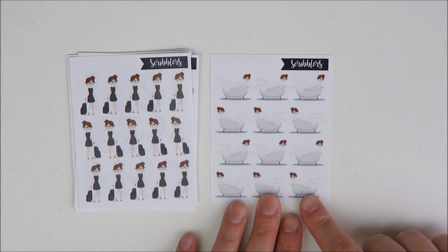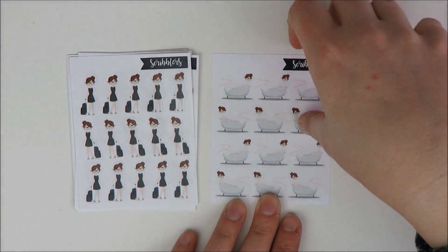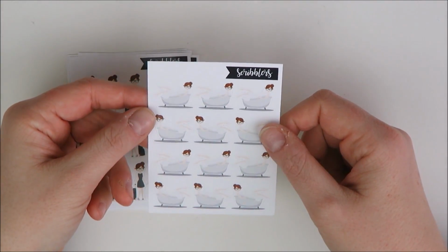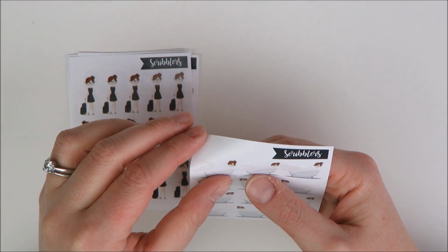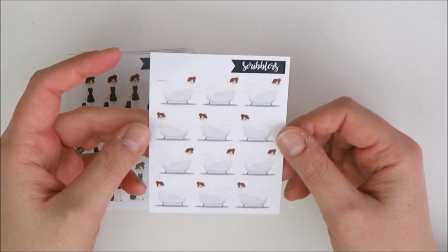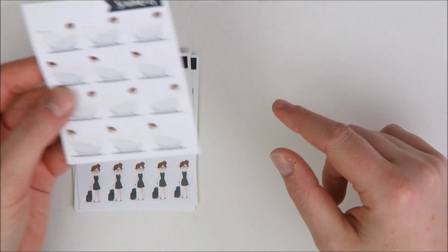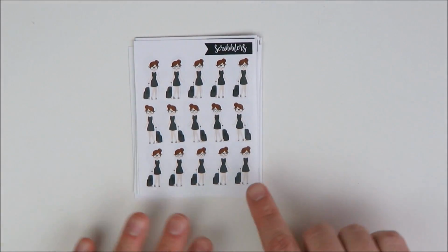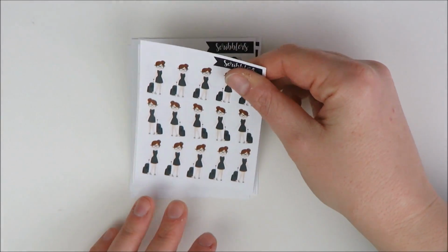The first one was the little bubble bath. I love this, and I might wear glasses in the bath, so I think that's pretty appropriate. And I just think I love that these are more neutral in their colors, and you could really combine them with a lot of different spreads. So really cute. And then that week, the final one I picked up was this adorable little travel one.